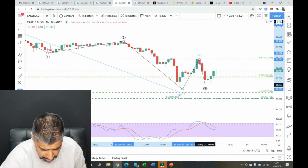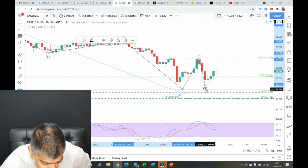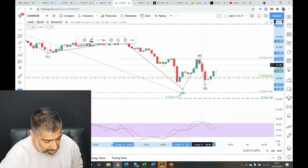So we end up finishing the wave here, right? And that's not common knowledge. So I'm just looking at this from that perspective. Now, 62% is down here, wave 5. So I'm going to do one thing that I don't normally do.